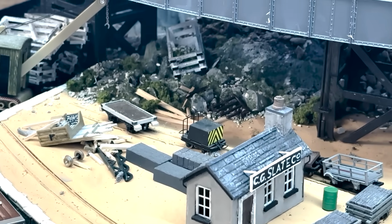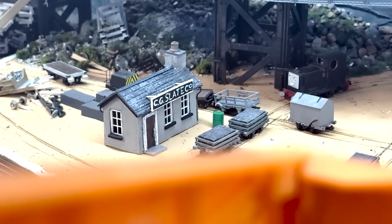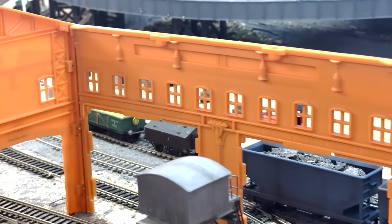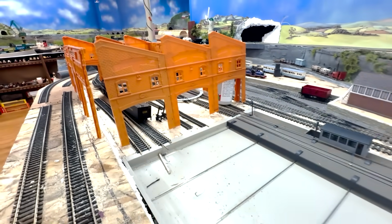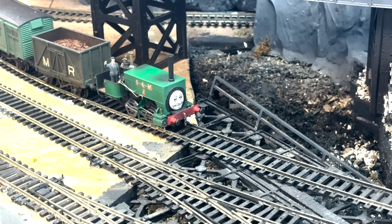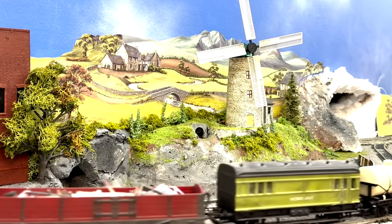as well as the Crovan's Gate Mining Company and a much bigger engine works building, complete with a transfer table in front of it. Behind this, the lower main line crosses a bridge and continues back to the docks and yard of Tidmouth, while the upper track runs by a windmill.